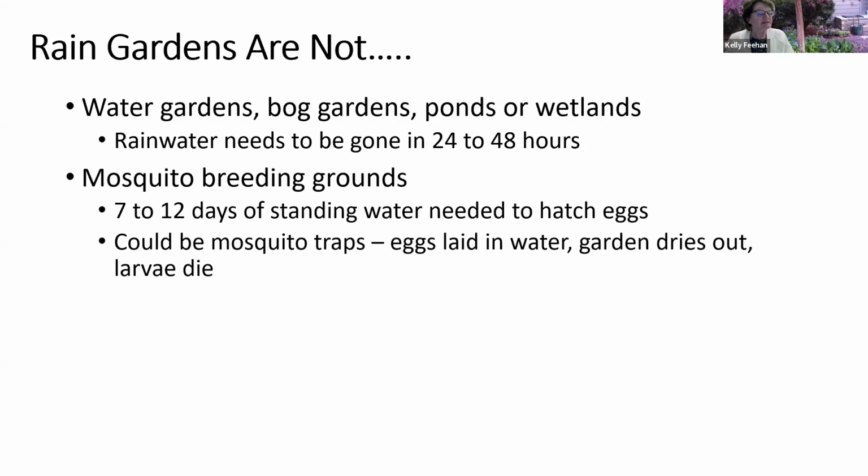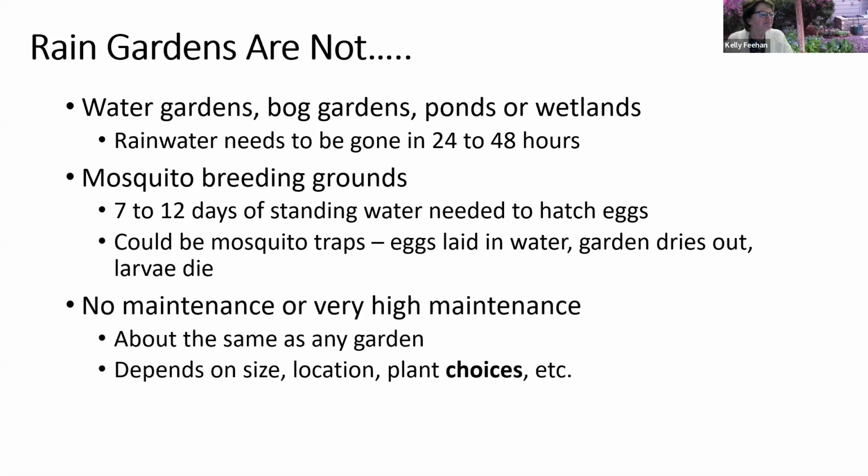Mosquito breeding takes about 7 to 12 days of standing stagnant water to hatch eggs. And I've heard some people say, well, maybe our rain gardens could even be a mosquito trap. We don't promote them for this purpose. But if eggs are laid in that water in that 24 to 48 hours and the garden dries out, the larvae can die. So that's what they mean by potentially even could be a mosquito trap.